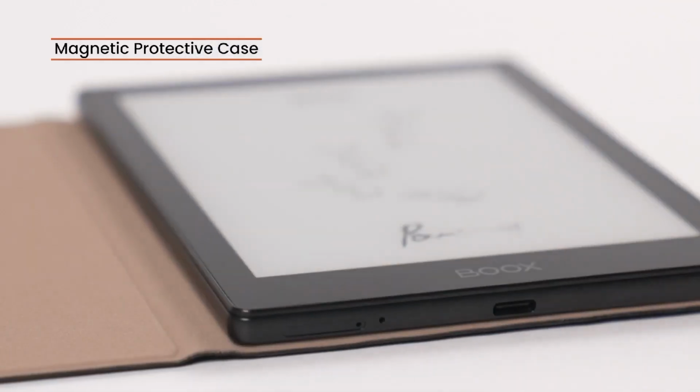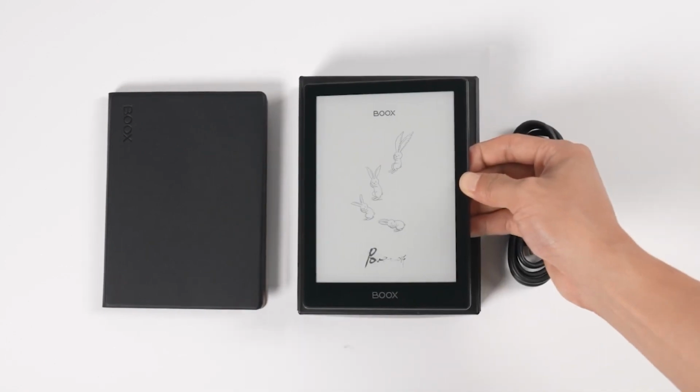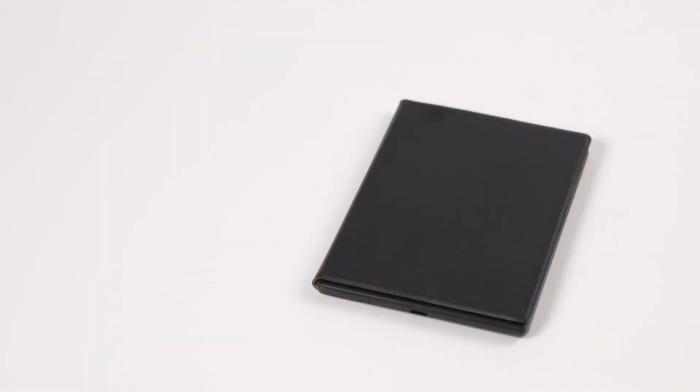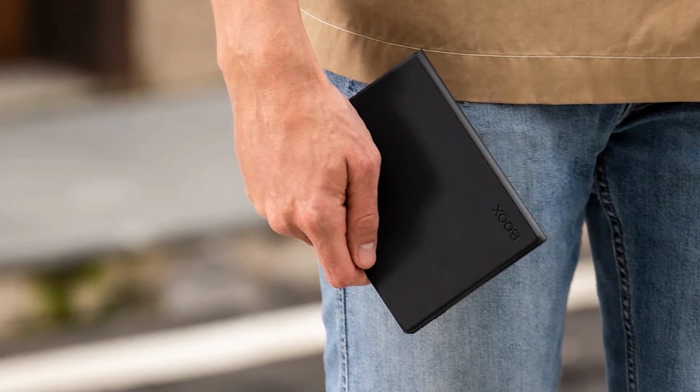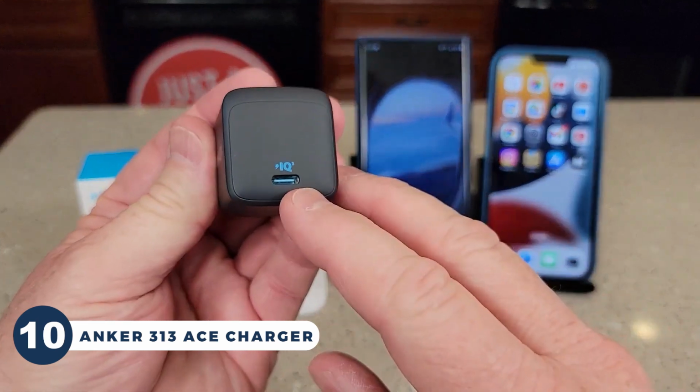But that's not all. You can carry your entire library anywhere with 2 GB of RAM and 32 GB of ROM. Say goodbye to format woes, as the pre-installed eReader supports various formats and even allows you to make edits on the fly. Tired of waiting hours for your device to charge?